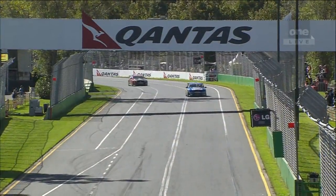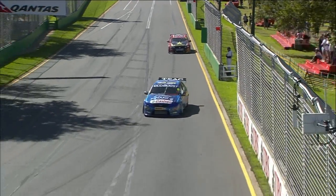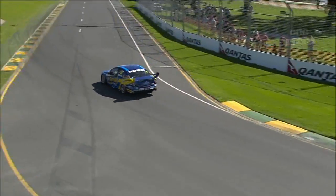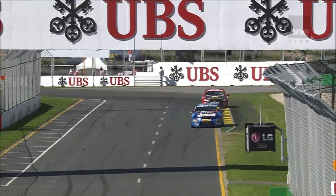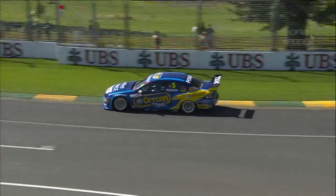You're a Walkinshaw driver the last couple of years in the Enduros. You're now in a Ford with Stone Brothers Racing this year. The drivers talk about when they cross that divide, Holden to Ford or vice versa, that it takes a while to get used to it. What is fundamentally different about driving the cars?